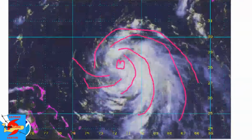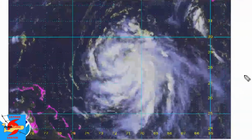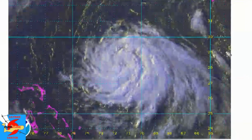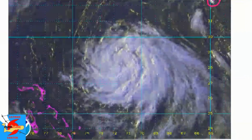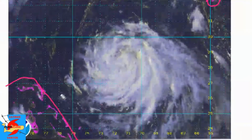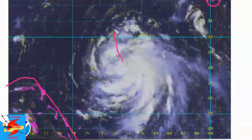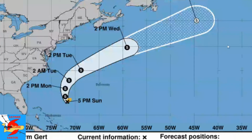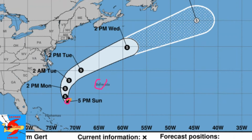It is expected to continue off towards the north-northwest, eventually turning north and northeast, putting itself between Bermuda and the Outer Banks of the Carolinas. You can already see Bermuda starting to enter the satellite imagery here, and obviously the northwestern Bahamas along here. So this should continue to track in between the two areas of Bermuda and the Outer Banks of the Carolinas. Here is the forecast cone for the area, and here is Tropical Storm Gert. Here's Bermuda, and here's the Outer Banks of the Carolinas, also South Carolina, Georgia, Florida, just to get your bearings. The Canadian Maritimes are along here.